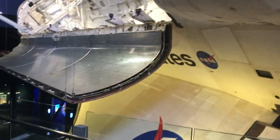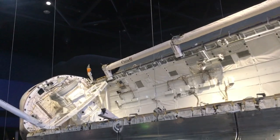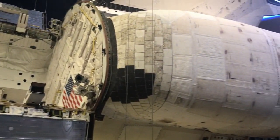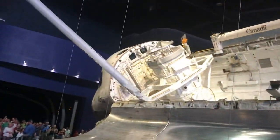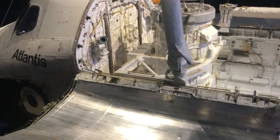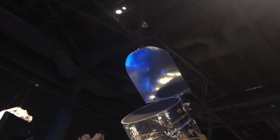Here we go. Big Bertha. That was the payload bay. Most of the time, yeah. There's the docking port. That's the front of the Hubble. Yeah, because there's the opening, because it has, remember, mirrors, the reflector.